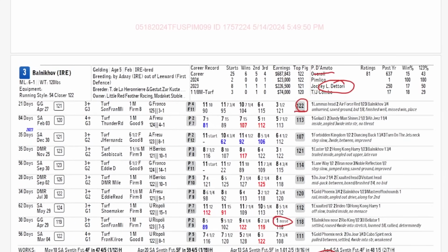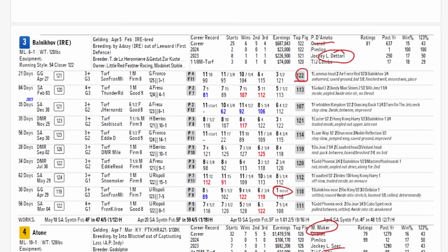The 3, Balnikov, Phil D'Amato, Frankie Dettori are your connections. D'Amato's a West Coast trainer. Frankie's been riding on the West Coast. I like Frankie on the turf course. I think he's kind of a turf course specialist. So if he's getting the mount here, I think you've got to look at the 3. Don't hate the form here. Has not won a race in a while, but his numbers aren't bad. So the 3's a horse I'm looking to use. Probably won't use him on top, but I will use him in my exotics.